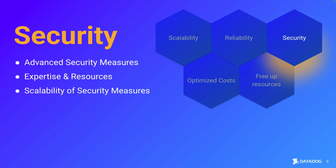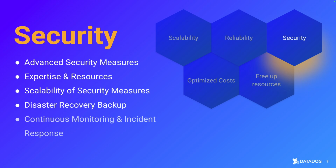Scalable security lets you grow your defenses as your environment expands without needing big new investments. And disaster recovery backups ensure your data stays safe and recoverable, even during outages or failures. And with continuous monitoring and response, threats can be detected and addressed in real time, often before they become real problems.